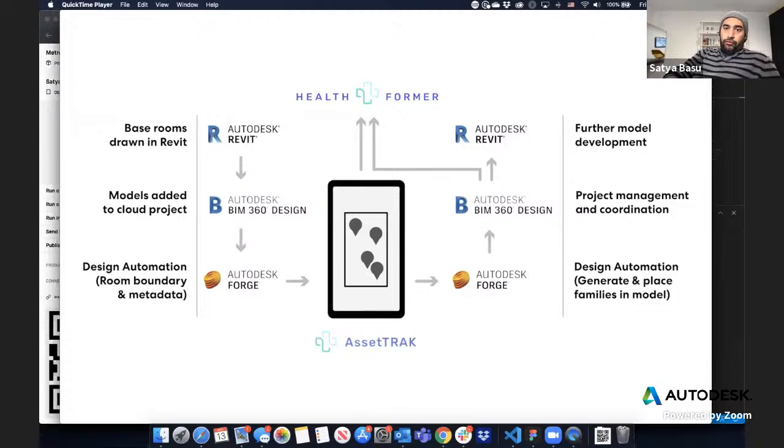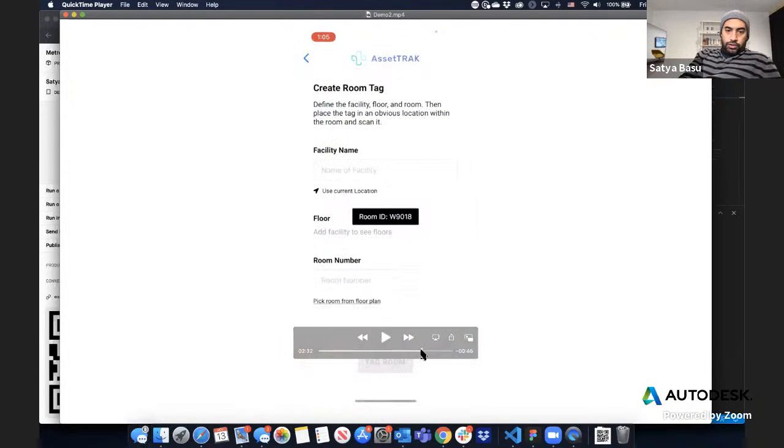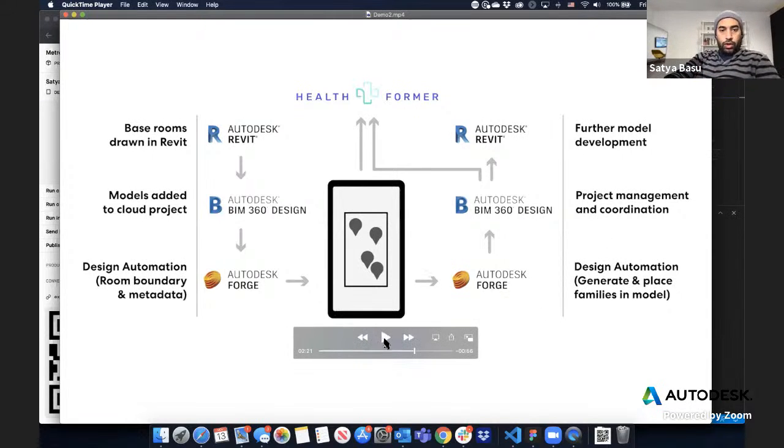And this was our opportunity to flesh out the rest of the ecosystem, which is base drawings from Revit brought in via design automation, augmented with the asset information. So I'm going to pause that and go back for a second too. Apologies. And then fed back into the BIM 360 system, potentially back to the Revit model for further development of rooms, room models, et cetera, but then also feeding our HealthFormer app, as well as the project management and coordination from BIM 360, which is more intended in this case for the work of setting up new wards, which I think a number of the companies who have been here have been doing. And now for the demo.